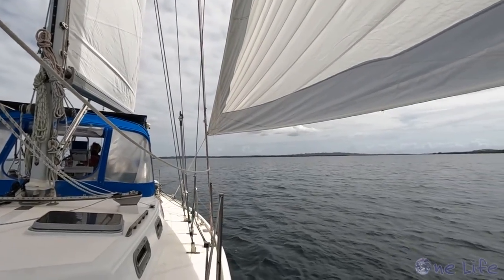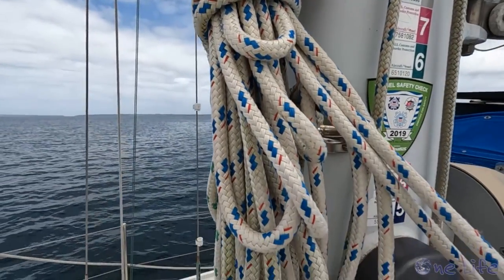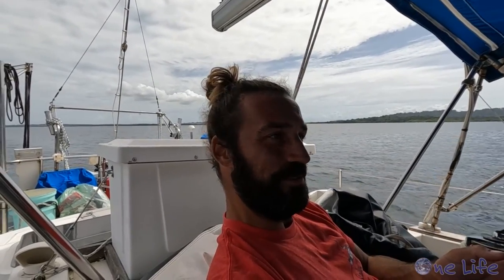It's not every day we are able to experience conditions like these, so we were enjoying every minute. How do you feel about the sail today? Pretty peaceful. Probably one of the most peaceful sails we've ever had. We're not there yet, though.